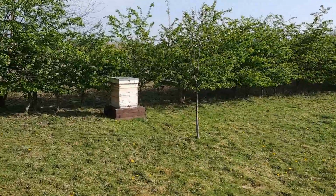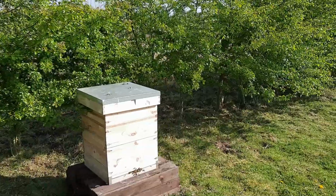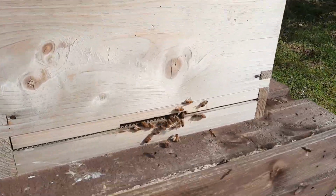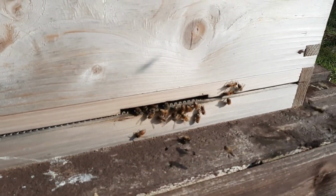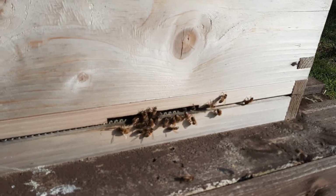Bees are all out, they're looking very nice. The sun is on this side of the field, as it always is, so they're warmed up and busying themselves. I was tempted to say it's a hive of activity. Would that be too corny? Too late.